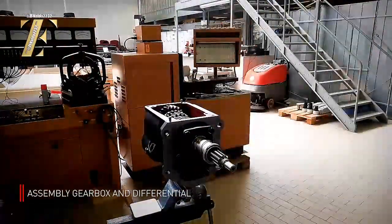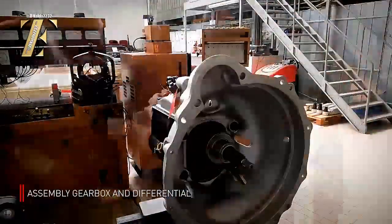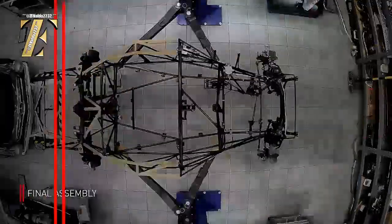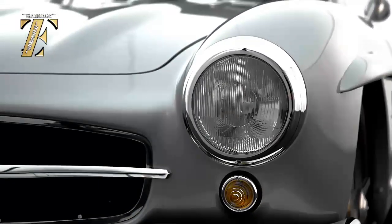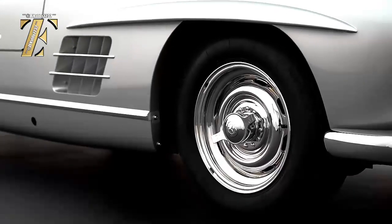No other car in the world is as timelessly elegant, as striking and unmistakable. With a brand new coat of paint in the 300 SL's original color, this legendary sports classic is once again ready to continue telling its truly remarkable story on the road.